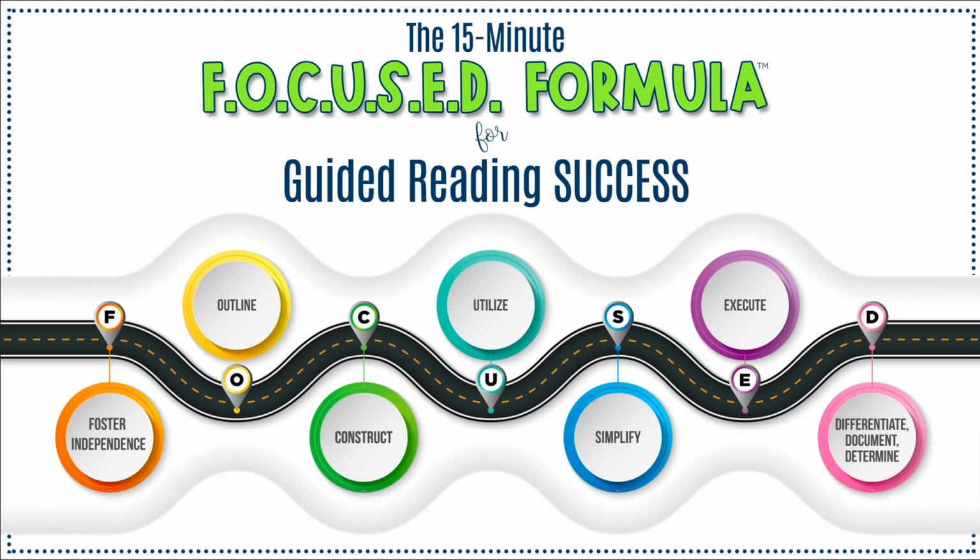That's why today we are going to focus on the 15-minute focused formula for guided reading success. I am going to take you down this road of the focus formula, and we're going to go on each part of this road, and I am going to show you how to accomplish this and how to ensure that you're going to meet the needs of your students every day in every group in 15 minutes.